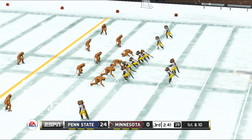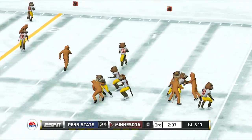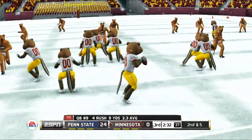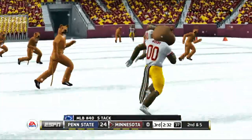Kill. One, three. He's on the run. Tackle at the 25-yard line. Good coverage by the defense, but they have to be aware of this quarterback's tendency to scramble around and pick up some yards.